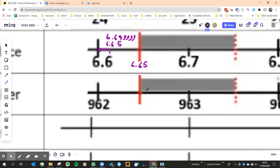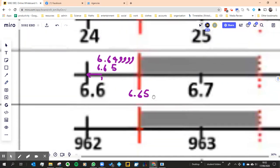Okay, so when we're trying to work out what value, if I tell you that I think it's 6.7, whatever it might be, 6.7 centimeters, 6.7 meters, the point is I'm saying I don't know to any more degree of accuracy. I don't know if it's 6.71 or 6.69. I just know that rounded to the nearest decimal place it's 6.7. So what do I actually mean by that?